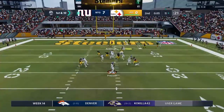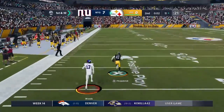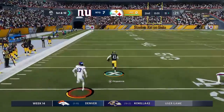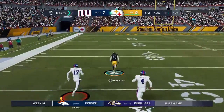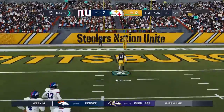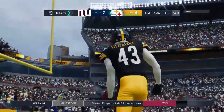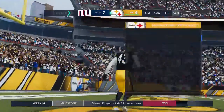And again, it's Prescott. Looks this time for Woods, and it's intercepted. Picked up by Minkah Fitzpatrick. He's at the 50. He's at the 30. 10. And he brings this one back. It's a pick six for a Steeler touchdown.